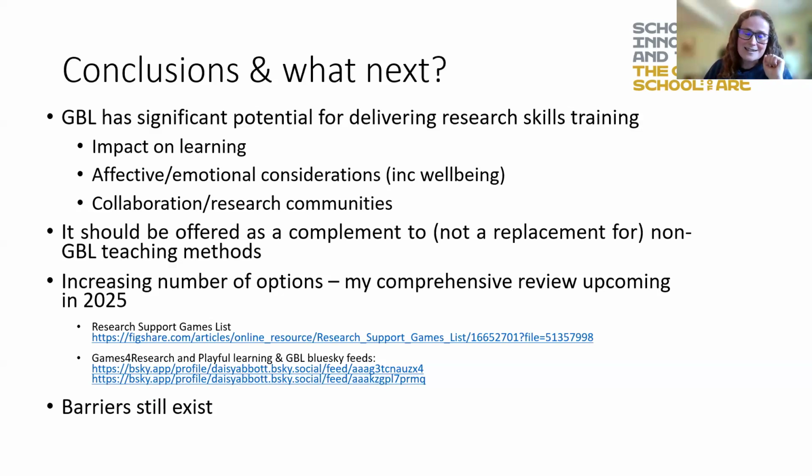I've looked at the impact on the actual learning. I've looked at the affective or the emotional considerations, including student well-being, and that's quite an important one, actually, especially at the beginning of courses or at stress points in courses. And the impact that GBL can also have on collaboration or on developing healthy and fruitful research communities.